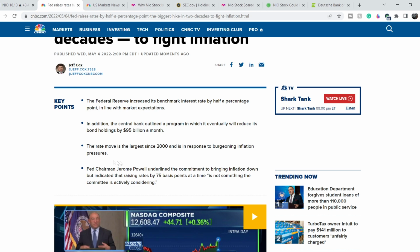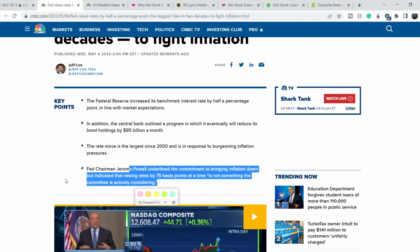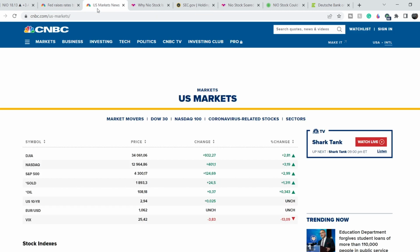Fed Chairman Jerome Powell underlined the commitment to bringing inflation down, but indicated that raising rates by 75 basis points at a time is not something the committee is actively considering. And I have to say that this last statement is really important. And definitely this news was the major catalyst that drove the price of the entire market higher. And let me show you the indexes. Right now, all of the indexes are in green. Dow Jones gained about 2.81%, Nasdaq gained about 3.19%, and S&P 500 gained about 3%.